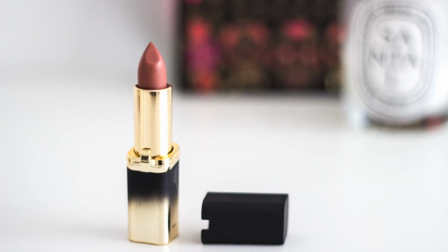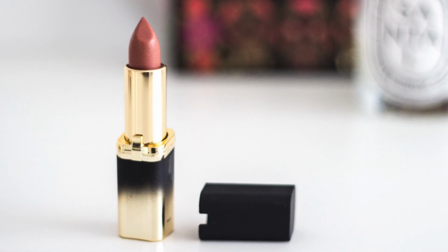And the last product that I have is also from L'Oreal. This is part of the Cold Obsession collection that they recently released. This is the Nude Gold lipstick, and I have so much love for this lipstick. This is a shimmery nude, which is something that I would never go for usually, but somehow I just love this one. It looks very festive, it kind of makes your lips a little bit bigger, which is always good.